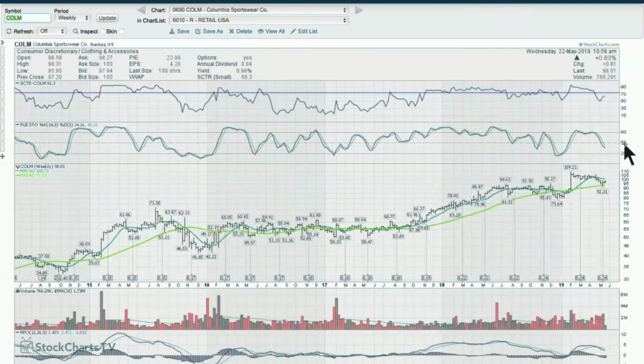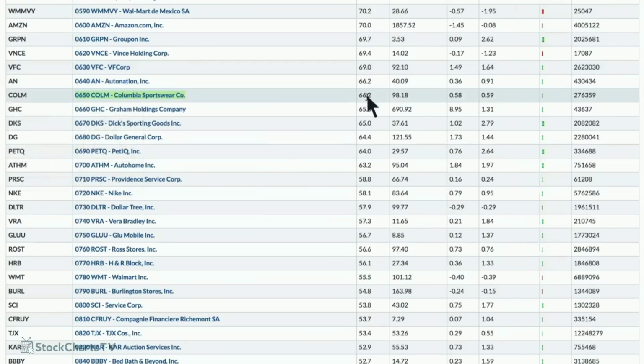So all of these stocks, again, I don't think go to the top of the list. It's a nice place to look if you own them. But I think what you'd rather do is be somewhere down in the middle of the list. Okay, so hopefully that gives you some ideas.